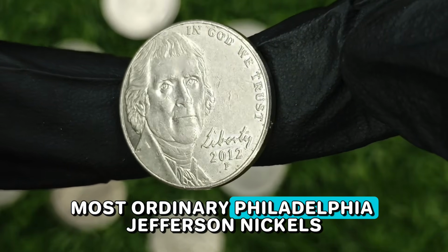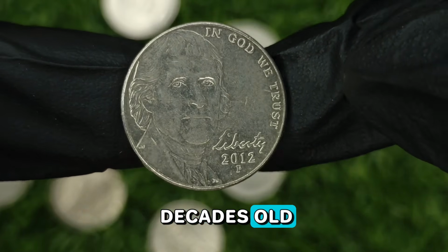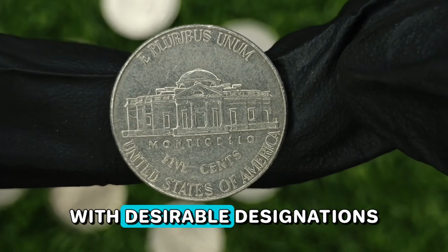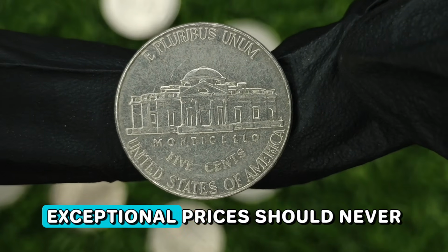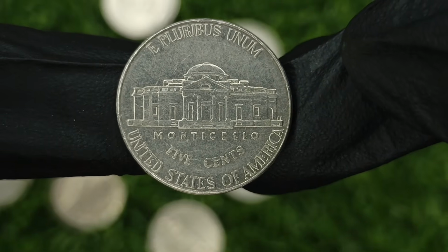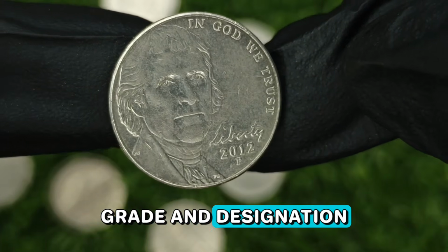Most ordinary Philadelphia Jefferson nickels from modern circulation are worth close to face value, even when they are decades old. Uncirculated pieces may bring modest premiums, while certified high-grade coins with desirable designations can command considerably more. Exceptional prices should never be assumed simply because a coin is old-looking or unusual. The correct comparison is always with recent sales of the same date, mint, finish, grade, and designation.